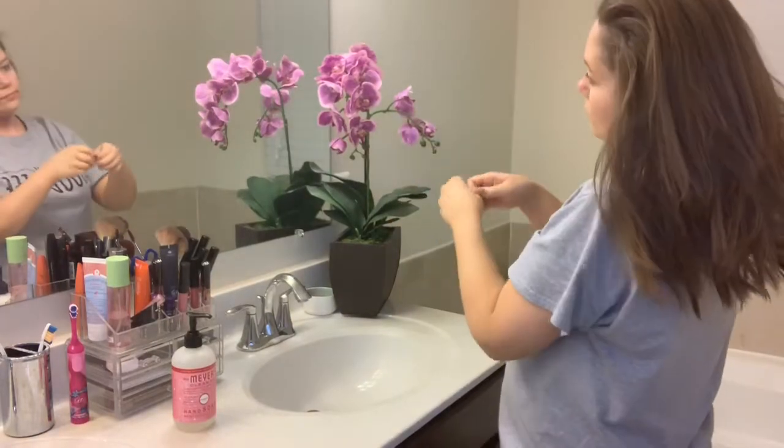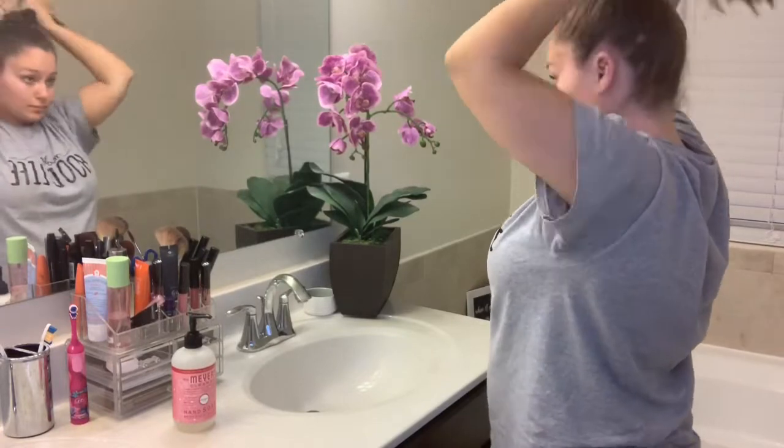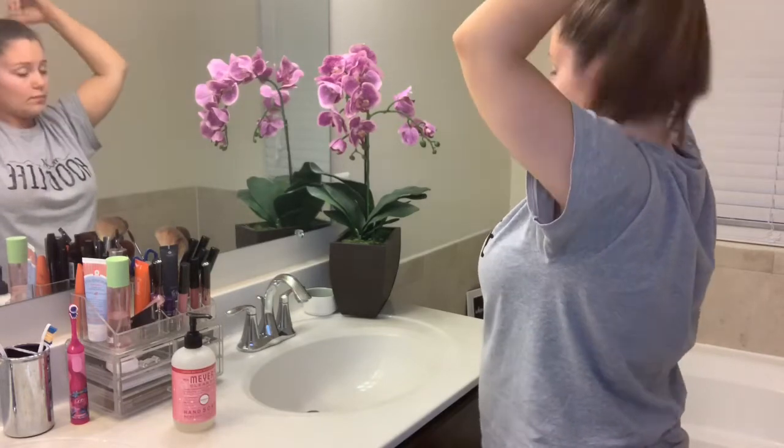So I don't get myself ready for the day until Zaya takes her nap, which is usually around 11. So in the morning, I will usually just slick my hair back, throw on some pants, and run out the door.